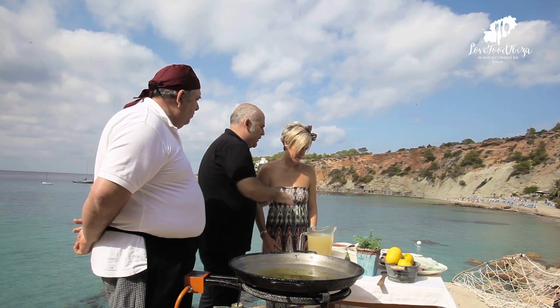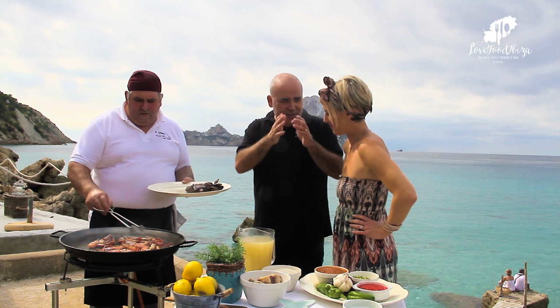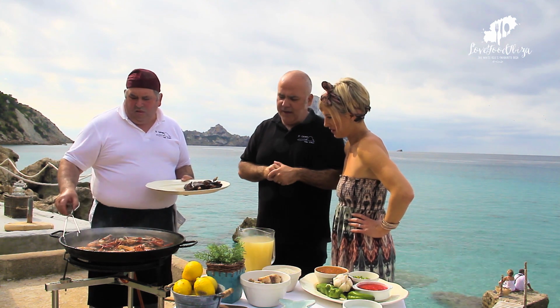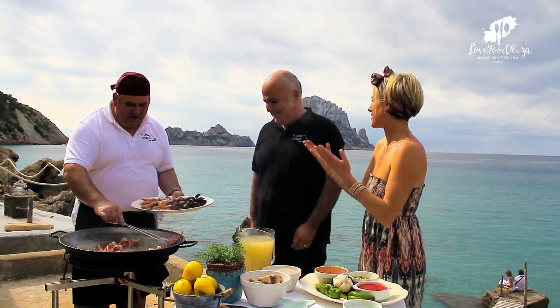We start with the sofrito. This is the secret ingredient, isn't it? This is one of the things that is not in the paellas in other places. Wow. Our tradition here is we put the rice last. When the soup boils, we put the rice. Oh, that smells divine. Yes.